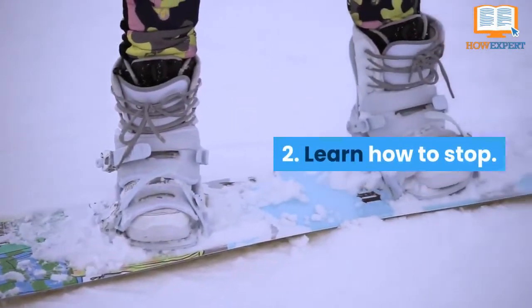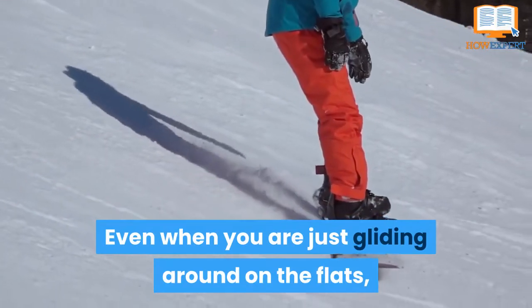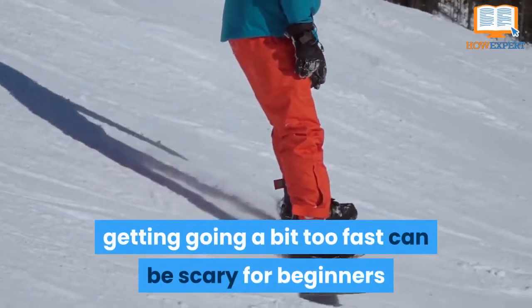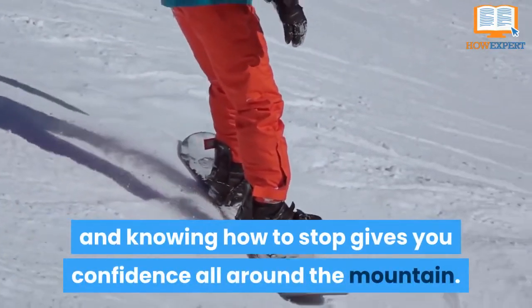Number 2, learn how to stop. Even when you're just gliding around on the flats, getting going a bit too fast can be scary for beginners, and knowing how to stop gives you confidence all around the mountain.